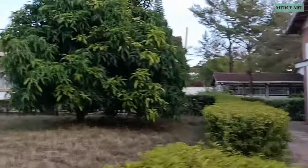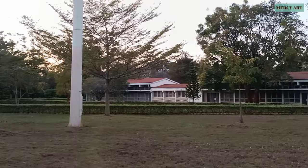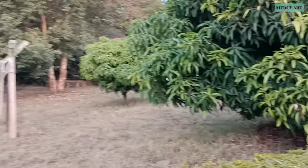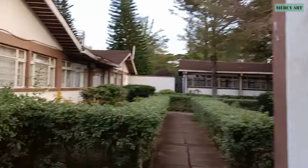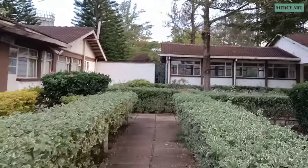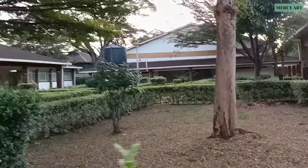My feet are on fire. The notice board. Most of the congressmen used to advertise their agendas there. So we have the art zone area. All these are lecture halls, and the main one being the art zone 39. I think it's right there.